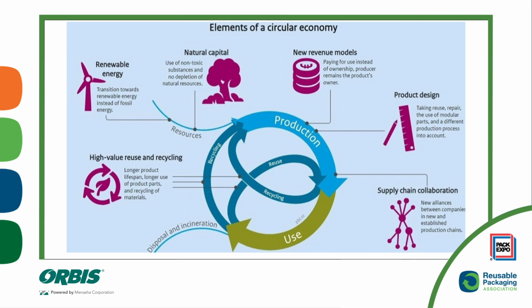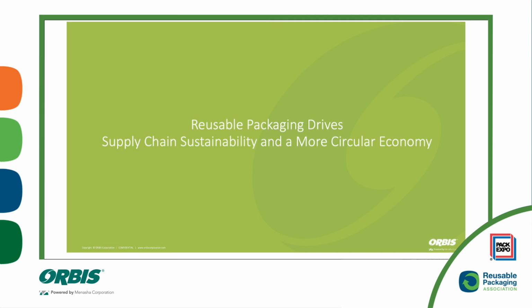And then even take it a step further, and can we recycle it and then repurpose it back into a new product or the same product? So you constantly have that circular aspect of the full entire life cycle of that product. So this takes us into the overall circular economy concept into reusable packaging.